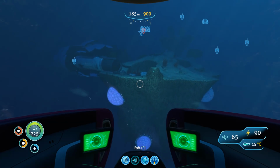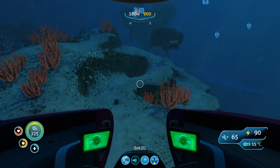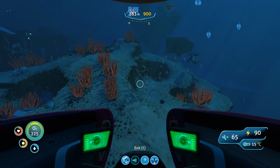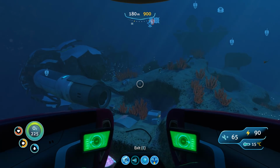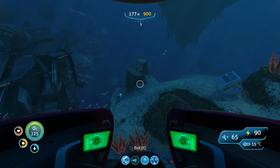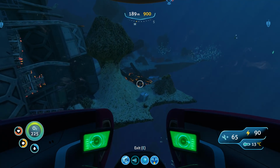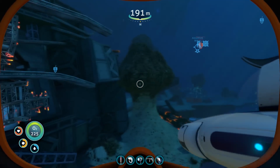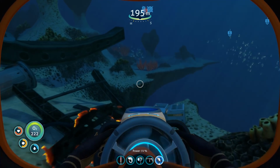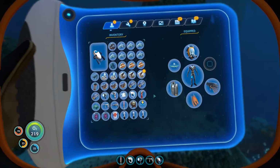And actually, you know what? Since I'm back in the Seamoth, I might even swing by here really quickly. Listen, see, I knew he was going to do that. As soon as I started sailing up to him, I was like, I just know he's going to come flying toward me. Alright, let's stop for a moment. Because I feel like I can probably find more lithium if I put my mind to it.